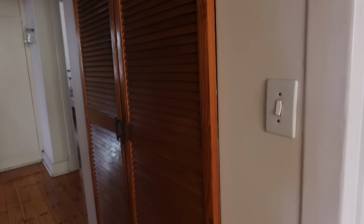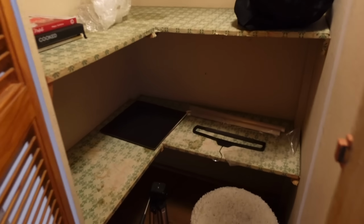I am going to show you the tile. I've told you guys about the tile so many times, but I just always forget to show you. So the tile is here. This is the storage room. So these are my old dining chairs. We just have them here. So this is the tile that I wanted.